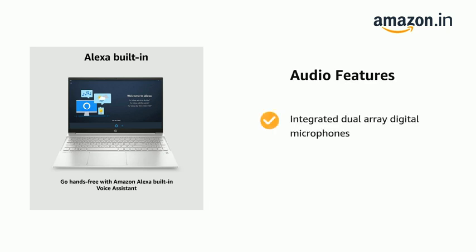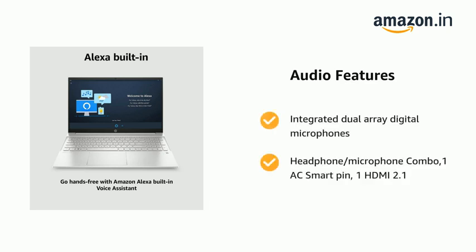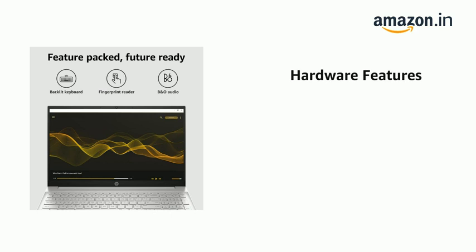Integrated dual array digital microphones and headphone/microphone combo, 1 AC smart pin, 1 HDMI 2.1. It also features 39.6 cm diagonal, Full HD, IPS, Micro Edge, Anti-glare.